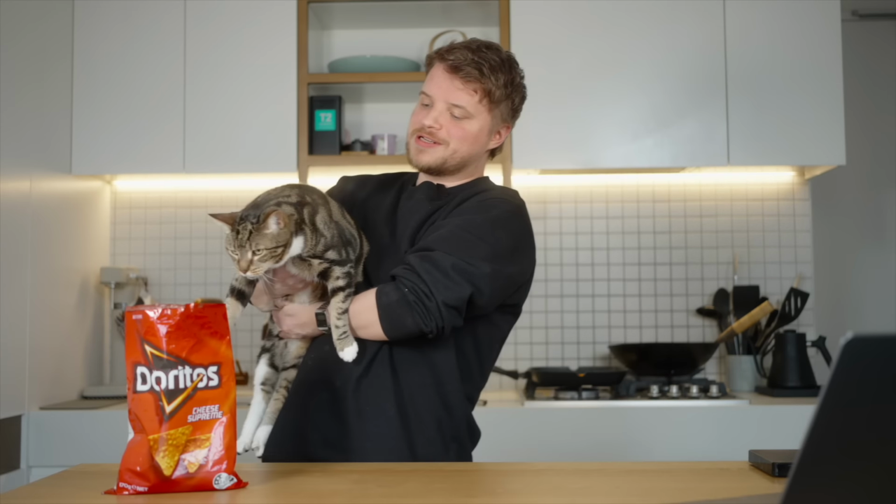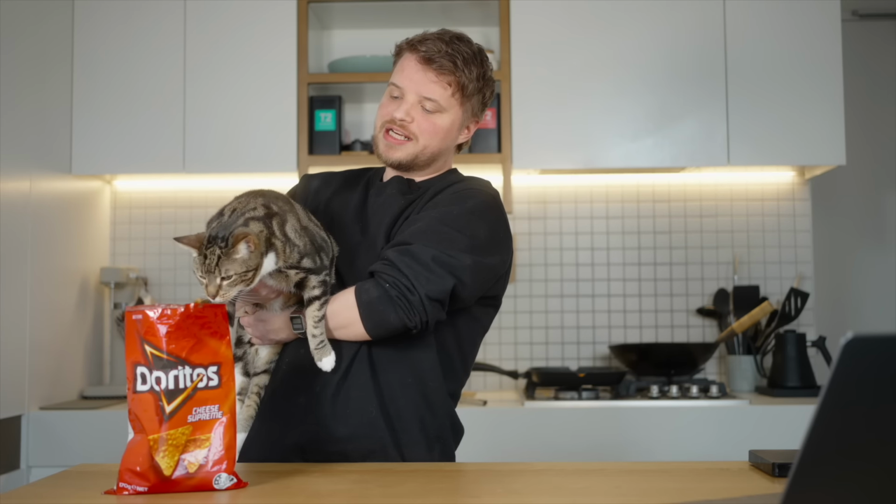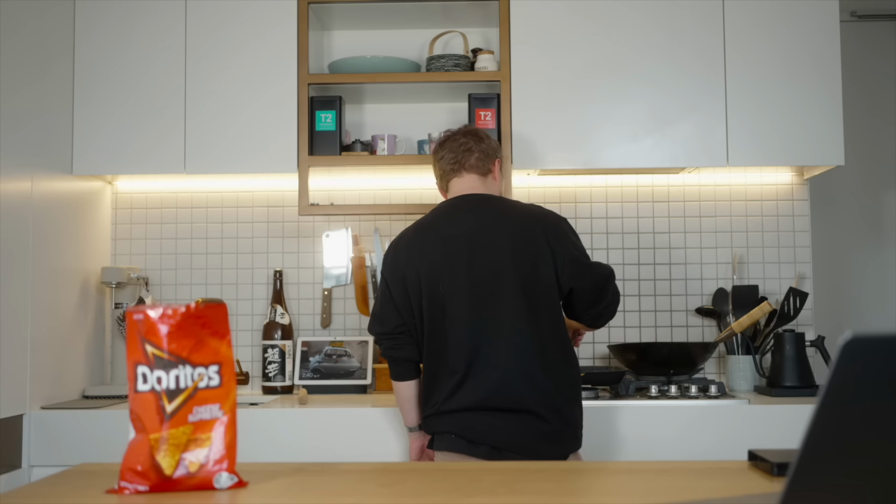I think these Doritos are silly. I think it's a silly idea. She doesn't even want them. She'll eat anything. The Doritos just fall off.